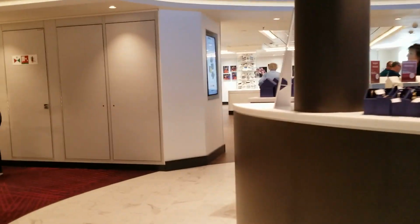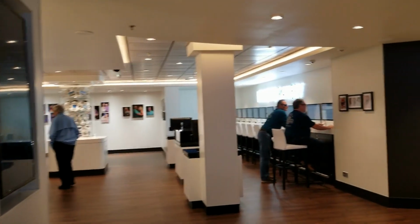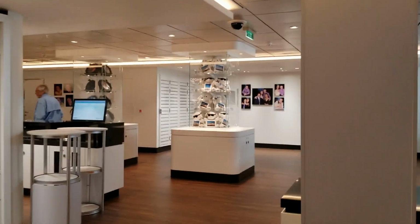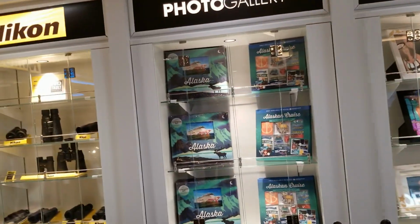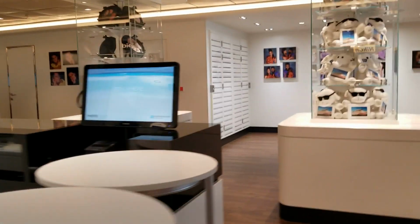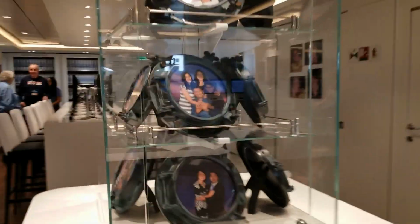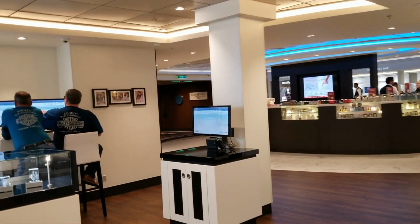And then on this side, you have the photo gallery. And this is where you can buy the pictures from your cruise and get different scrapbooks if you do scrapbooking. They also have cameras and binoculars and things like that. I like this frame right here, actually. This is actually pretty cool. I'm thinking I might need one of these. I'm going to tell Mommy. Alright.